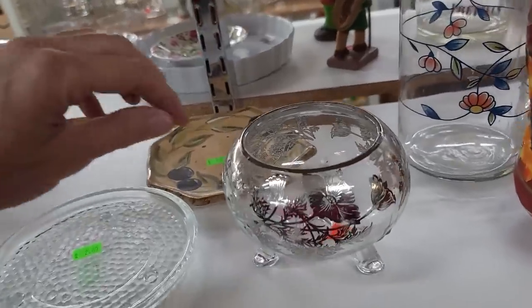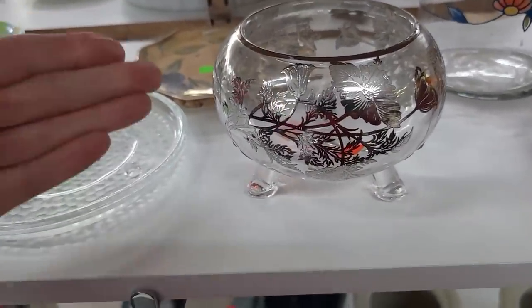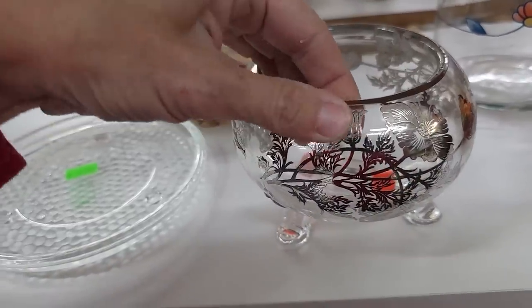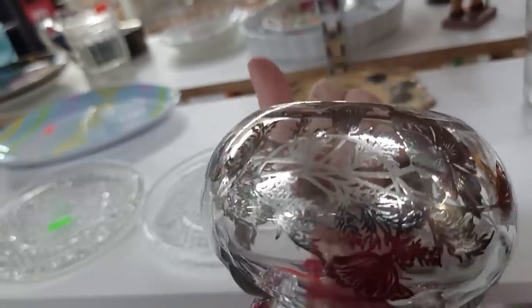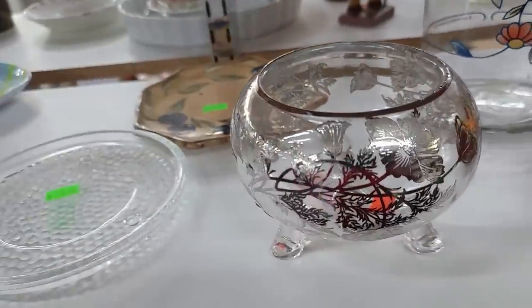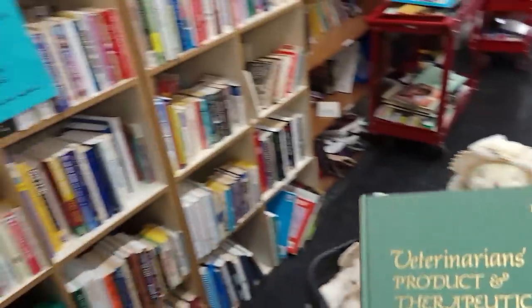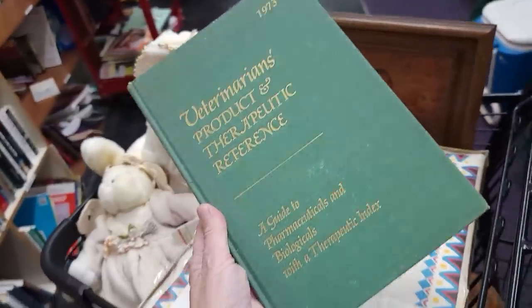Then I spotted this little guy. The shape is known as a rose bowl, a footed rose bowl with silver. I don't know if you'd call this inlay or overlay, but usually that is real silver. It is $5 for this little piece, so I think I'm going to grab that one too. I was going by the bookshelves here, and this book just kind of caught my eye.